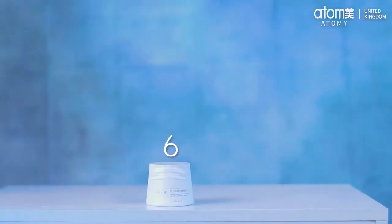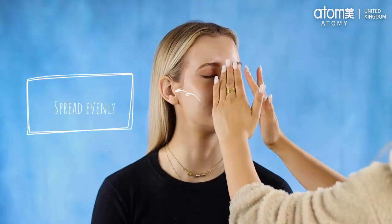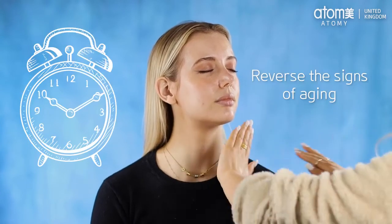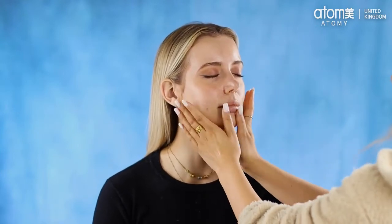Finally, and to finish our amazing Atomy K-Beauty Cell Active skincare routine, we have our amazing Atomy Cell Active Nutrition Cream. Apply using your fingers and spread evenly around your face. This cream is rich and powerful, so only a little goes a long way. The Atomy Nutrition Cream, powered by Cell Active lifting technology, is known for reversing signs of aging. It helps improve elasticity and gives your skin a youthful and radiant glow. I like to use this during the colder months or when my skin just needs that extra boost.